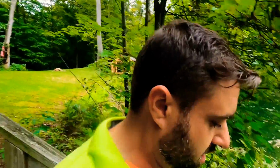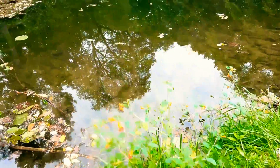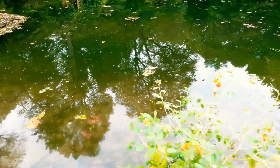I love Mirror Pond. It's a wonderful place to kayak. There's some orange jewel weeds, also called touch-me-nots, right by the edge of Mirror Pond. I see a lot of frogs jumping right in.